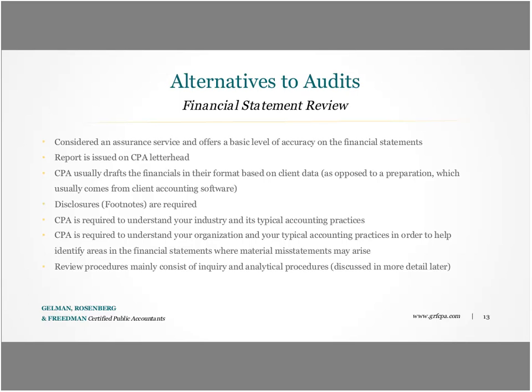Review procedures consist mainly of inquiry and analytical procedures, which we're going to describe in more detail later, but we usually supplement those with a list of supporting schedules that we would like to see from you.